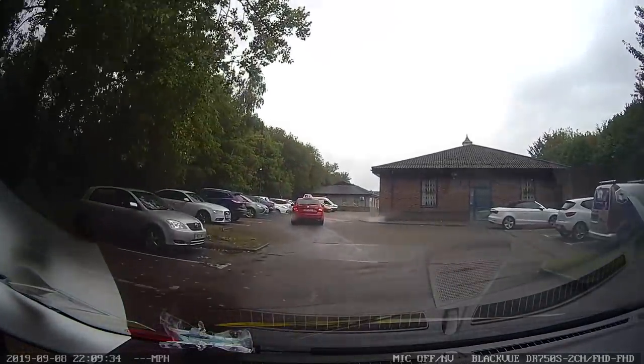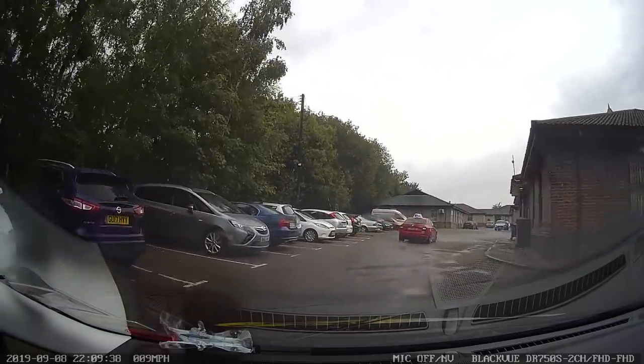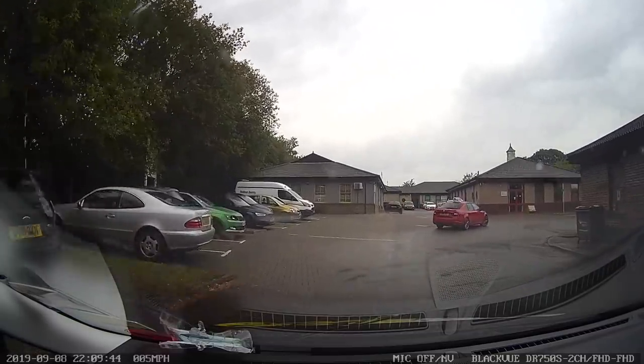And here we go. So the examiner firstly advises Sabrina to keep to the left, watching for any oncoming traffic, and then head towards the gates and turn left onto the main road, please.